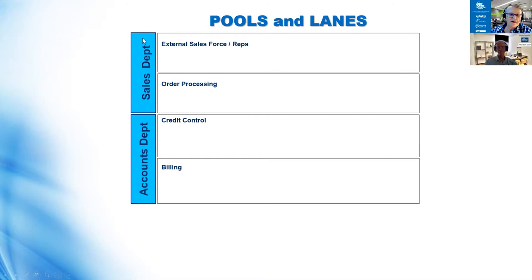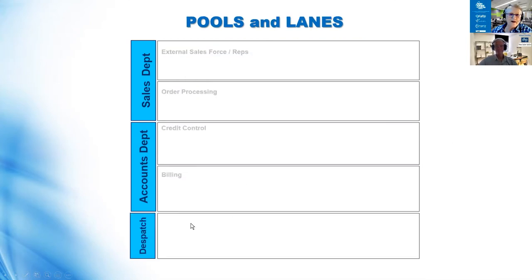So take a look at this, and bear with me, it's oversimplified. What we've done here, we've taken a pool, basically the sales department, and split it into our external sales force and internally our order processing. Once again, oversimplified, accounts or finance departments split into credit control and billing. Down at the bottom here, I call it dispatch in a pool in its own lane, which is warehousing, dispatch, transportation, deliveries, etc. Very simple example. So you'll remember the event, which is the start of the process. So the rep, the instruction here is go out and get the order, simple as that.